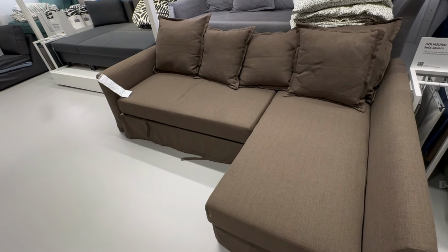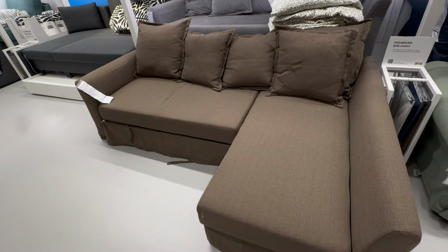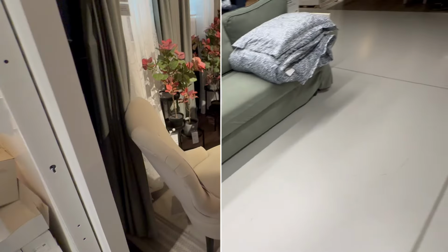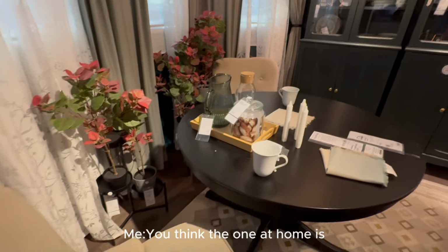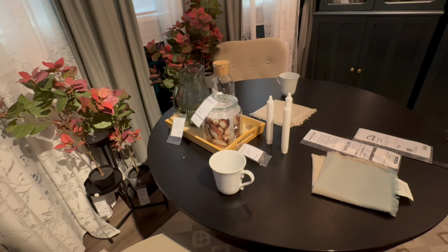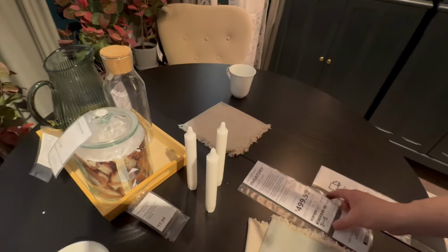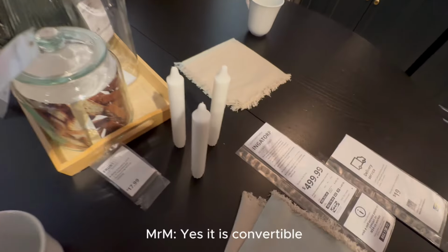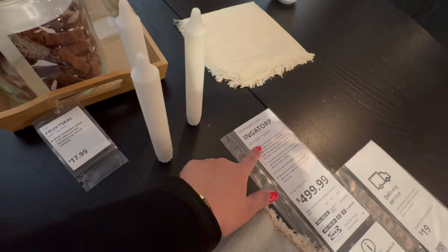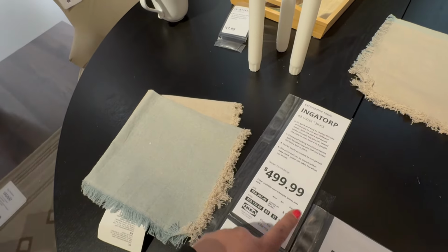Wholesome. I know I'm butchering that name. Nalalakihan sa bahay. Ano ba to? Nako-convert na oval? Yes. Ingatorp. Naka-convert yun. 43 and a quarter. 499.